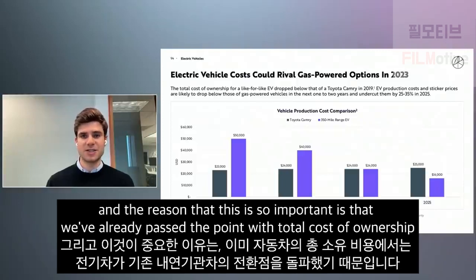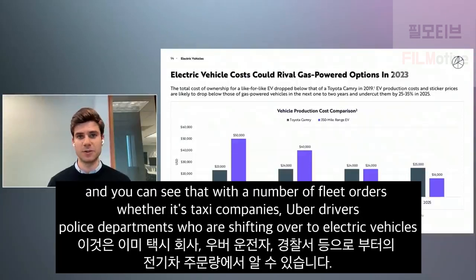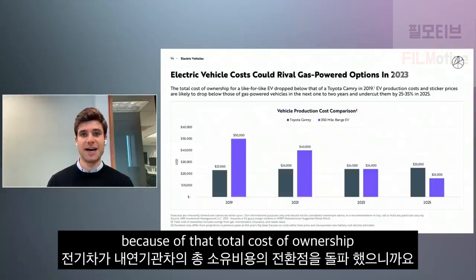And the reason that this is so important is that we've already passed the point with total cost of ownership. Back in 2019, we did modeling that showed that it was already cheaper for an electric vehicle relative to a Toyota Camry. And you can see that with a number of fleet orders, whether it's taxi companies, Uber drivers, police departments who are shifting over to electric vehicles because of that total cost of ownership.